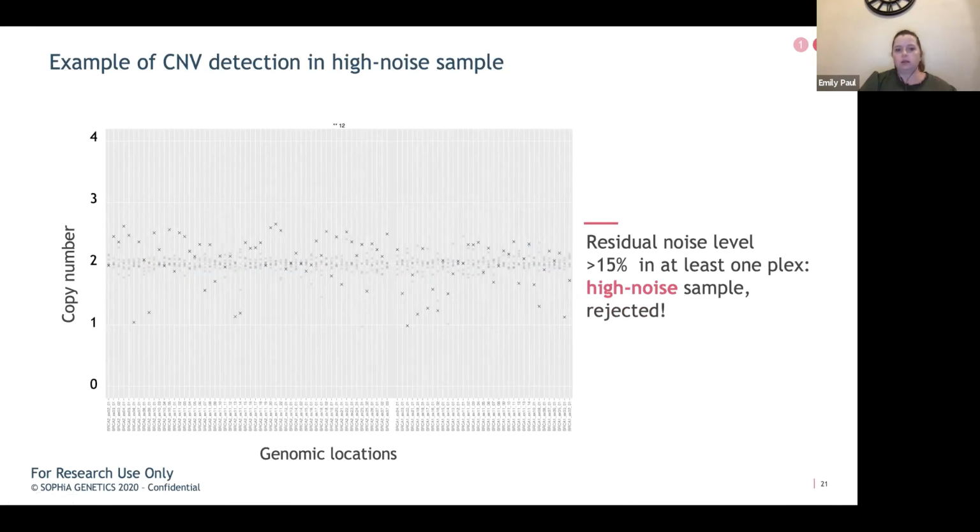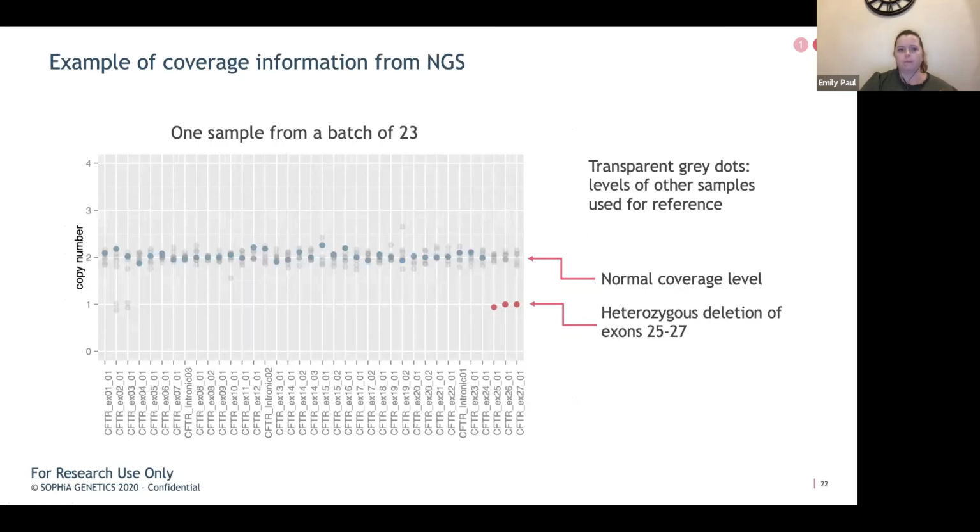So as the noise gets greater, it becomes much more difficult to be able to identify copy number variations in a confident manner. And I emphasize that confidence because you could potentially say, it looks like this, but how do you confidently know what you're looking at?